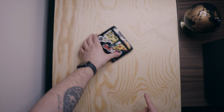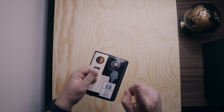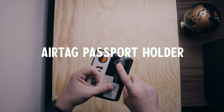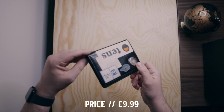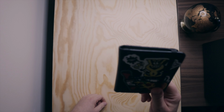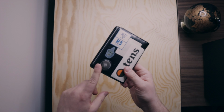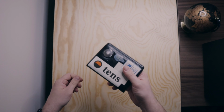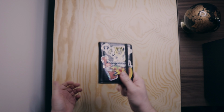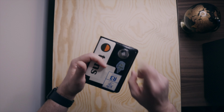Item number 1, passport holder. But the cool thing about this one: AirTag slot. I'm always panicking that I'm losing this. It's the most valuable thing when you're touring, is your passport. If you lose this, you can't do your job. You're stuck wherever you are. So this, with the AirTag on it, just means that I get notifications if I leave it behind, or I can always find where it is. Sometimes when I get home from tour, I'll put this away, and then I'll panic. I don't know where it is, but I can track it. It's got an AirTag in it.